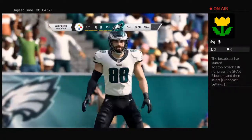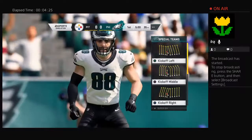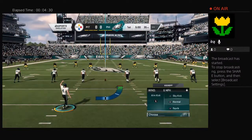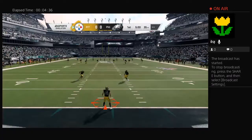All right, Coach, it's the NFL on EA Sports as you take a look there at Lincoln Financial Field in Philadelphia, PA. Coming up, we've got what should prove to be a good one between the Pittsburgh Steelers and the Philadelphia Eagles.